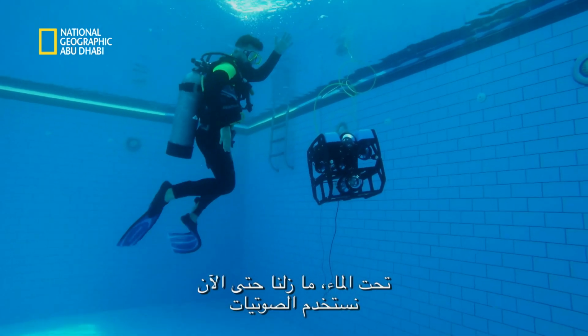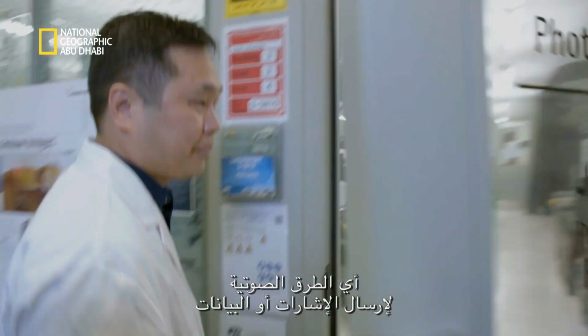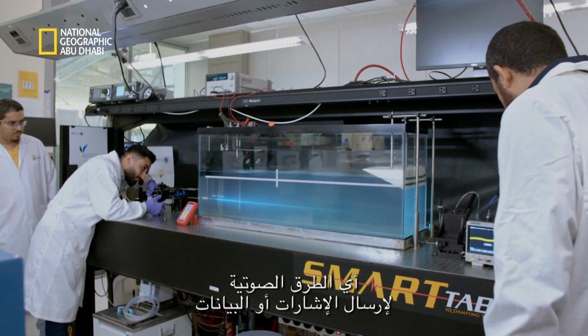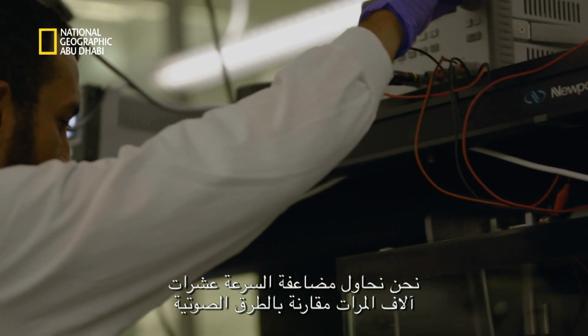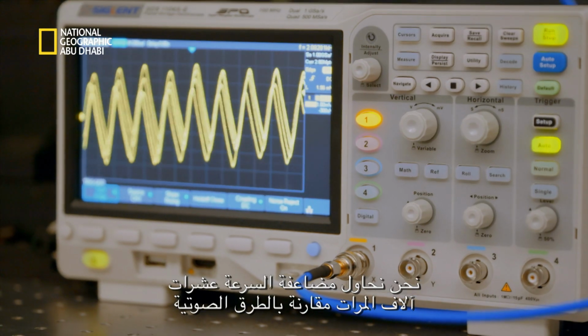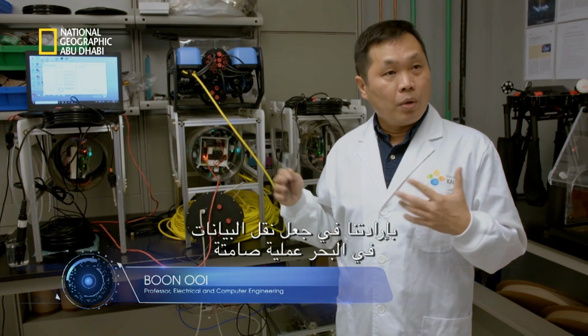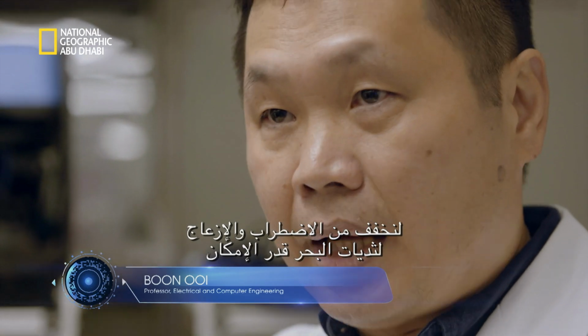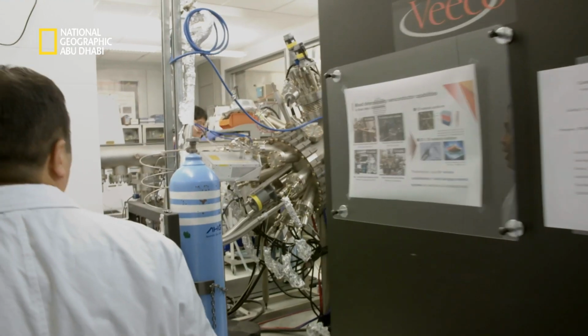In underwater, until today, we're still very much using acoustic, meaning the sound method, for sending signal or data. But in our case, we try to go for a few tens of thousands of times faster than the acoustic method. And also the other advantage is we want to make the oceans silent and create as little disturbance to the sea mammals as possible.